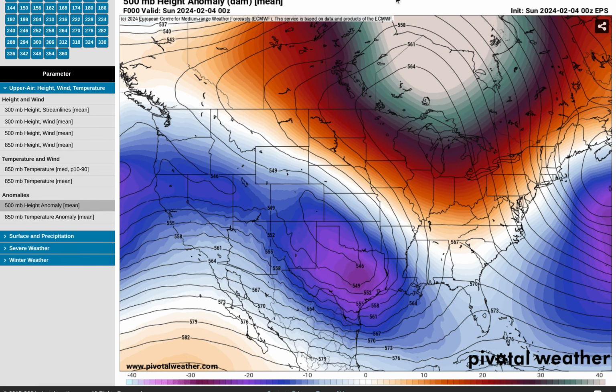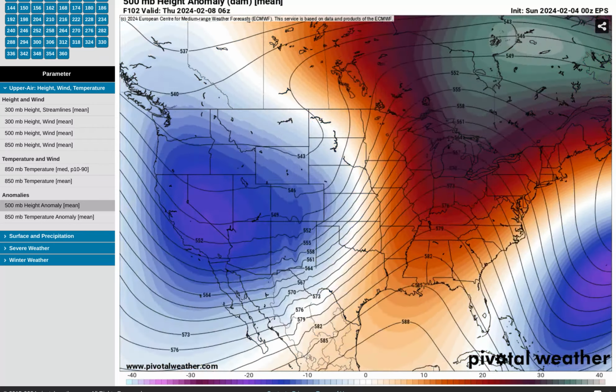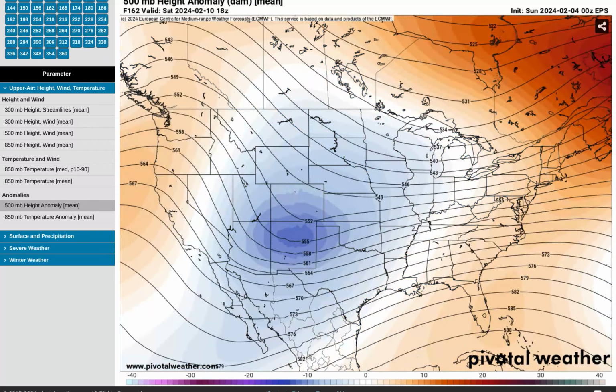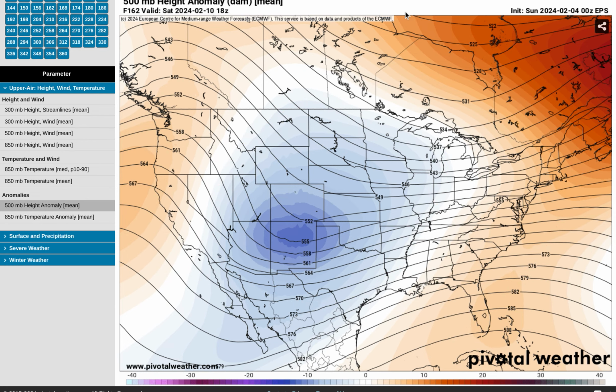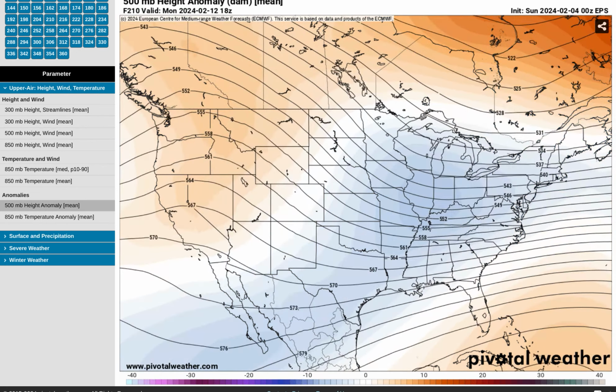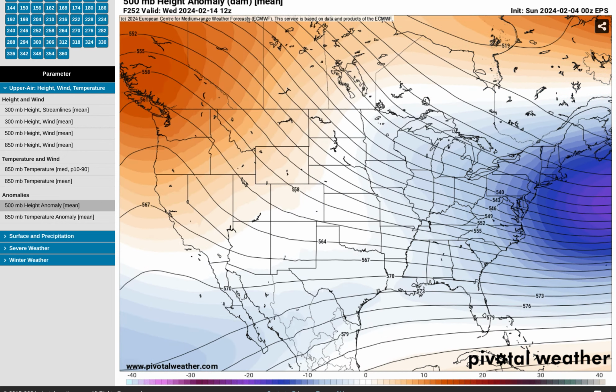Well, anyway, going out into the future, the EPS also showing the same general idea. Let's go out to next weekend. Here's February 10th. You can see the ridge slowly breaking down across the East Coast, while troughiness is developing across much of the West and Central United States. And then as we go out further, the EPS also showing that trough digging into the east by the 13th, 14th.